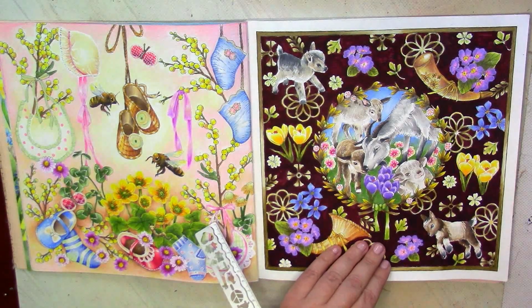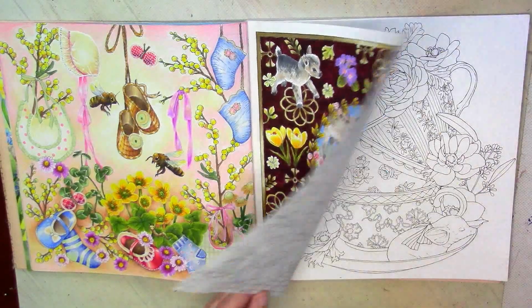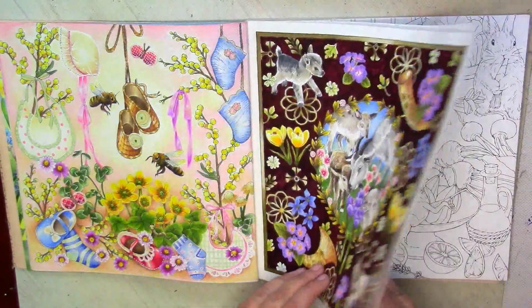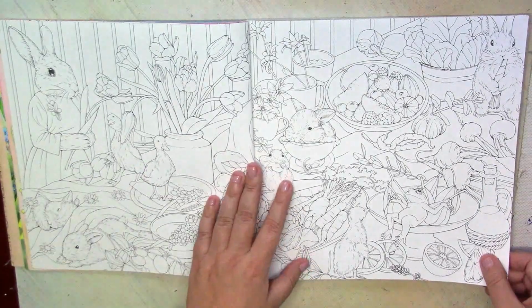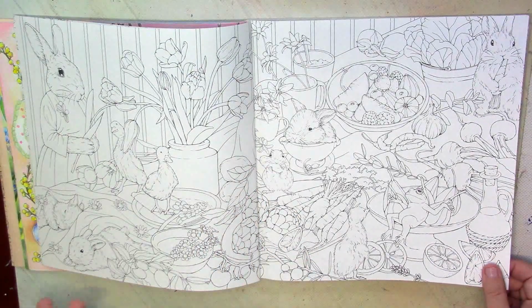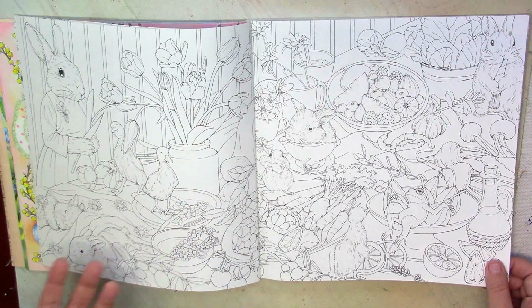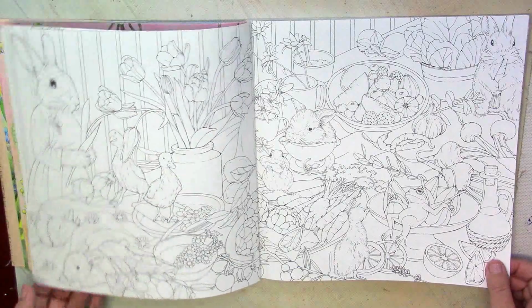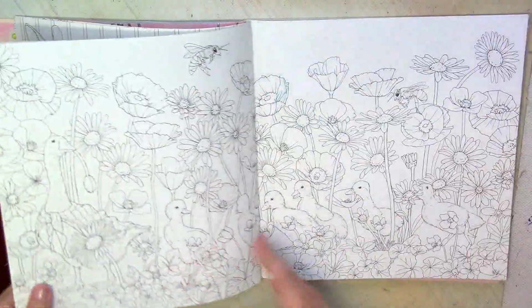background only with Prismacolor pencils, and it's one of the few books where I totally don't mind doing background with pencils. And when I look at it, I know that I have so many sweet hours in front of me when I finally will be ready to do this huge spread, for example, or this beauty.